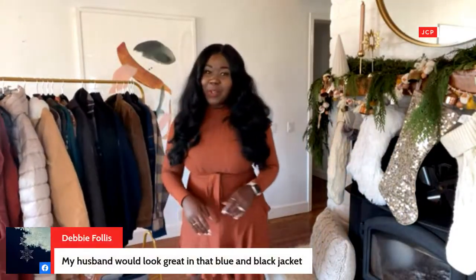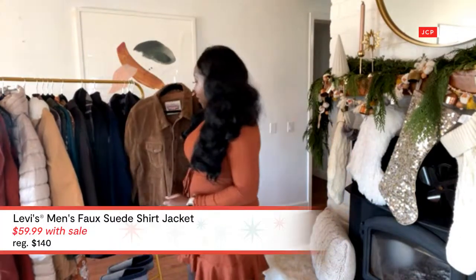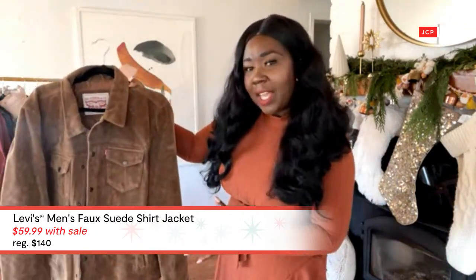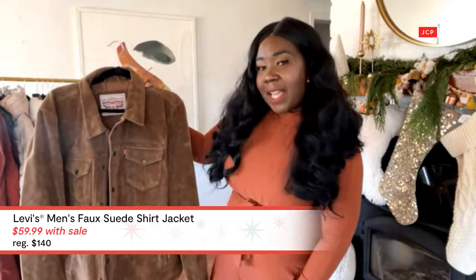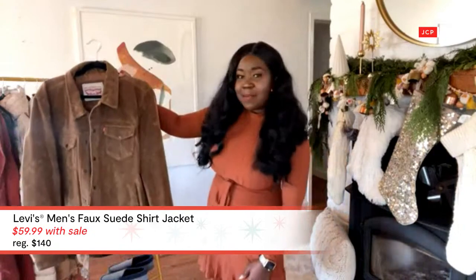This next one I'm going to show you guys really pushes him out of the comfort zone, but is perfect for a holiday party or when you really need to step it up and you might not be taking your jacket off that evening. So you want to be a little bit dressed up and keep your coat on. A really great option for that is this faux suede jacket. I thought, wow, this really will elevate any look. And it's by Levi's. Now, when I think of Levi's, I always think denim jackets. But when I saw this, I said, Ben, this is a showstopper.